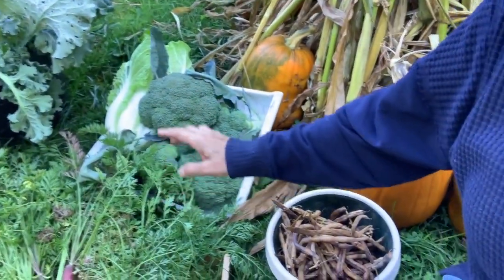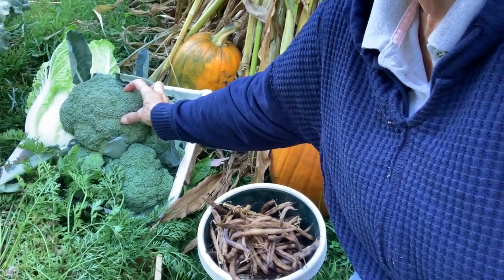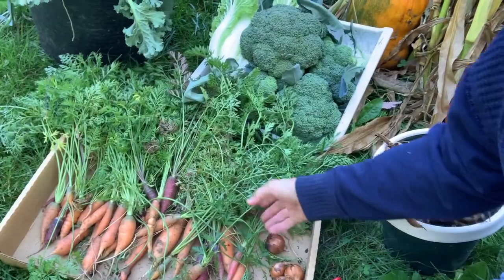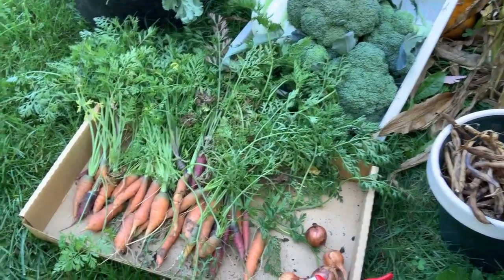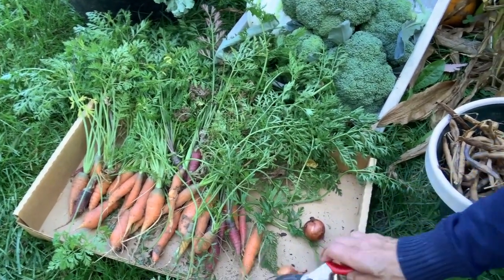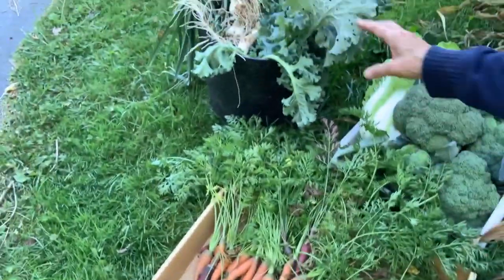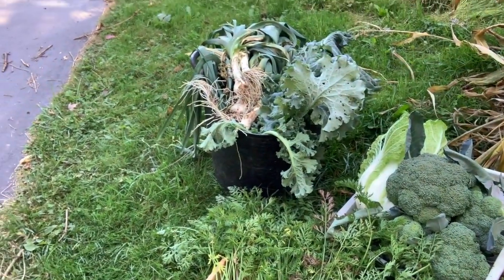Also, we picked glorious heads of broccoli, one Chinese cabbage, and down here we have carrots. A nice showing for some carrots that I left in the ground after my first crop was harvested. I have a few little onions that escaped the first harvest. Over here we have kale and then we have some leeks.